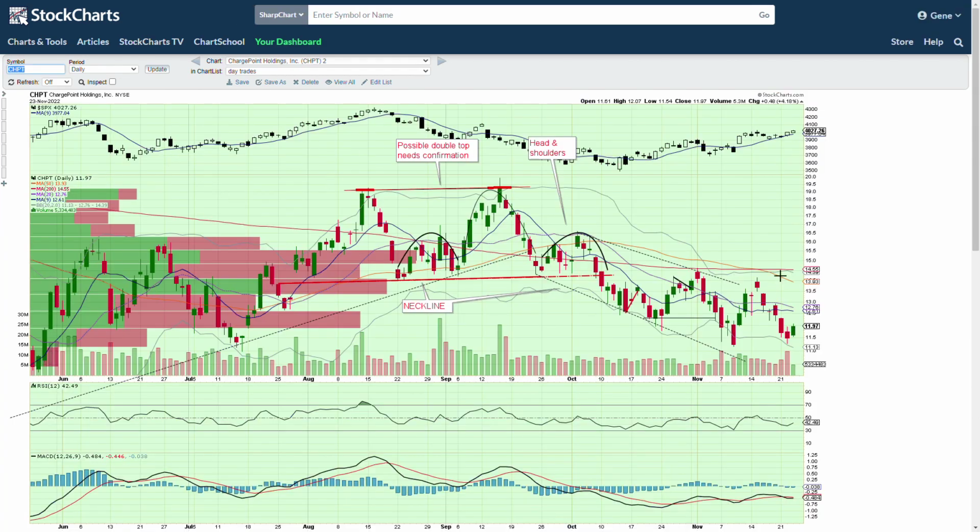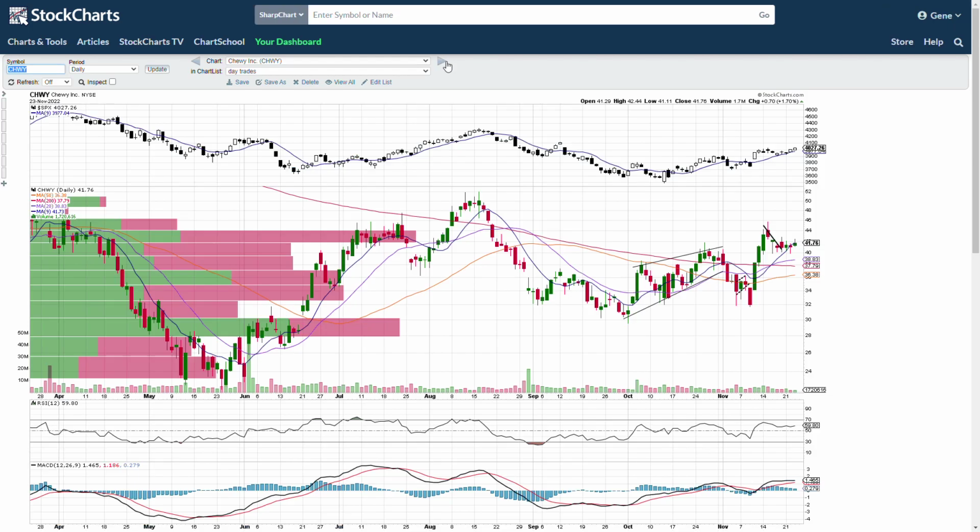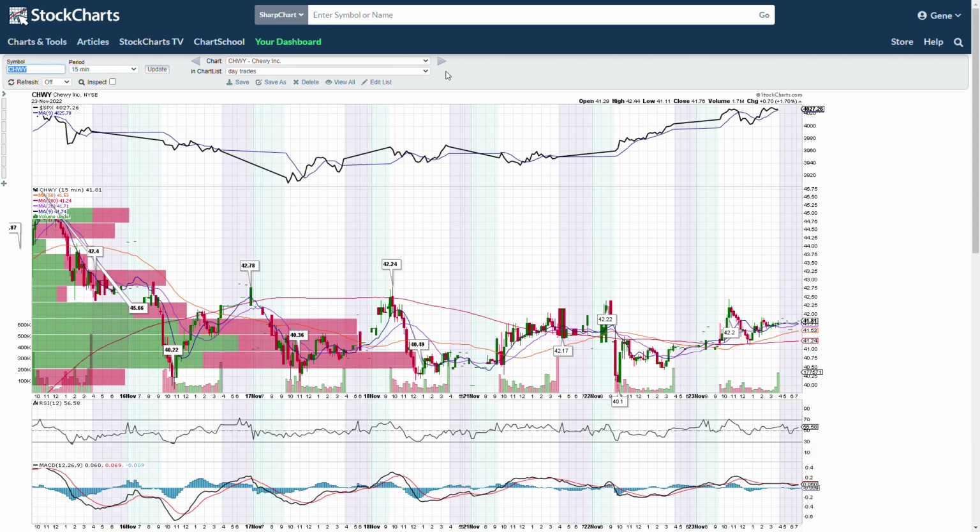ChargePoint, this one's another name that's been weaker. We talked about it Sunday. There's some of these names that are trading weaker. They were either short opportunities or they just weren't worth looking at right now. Same with Chewy, still under your short-term moving average. You can see where it did push up and pull back and closed under. And you can see the action there on the 15-minute chart.